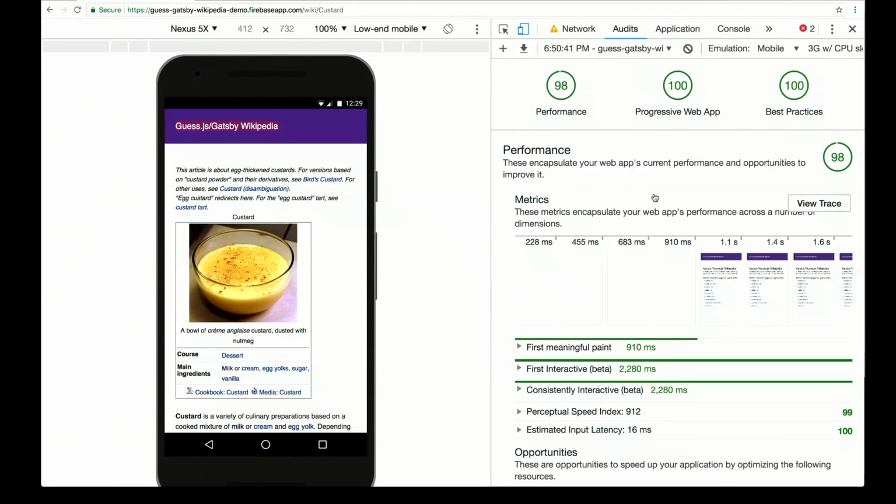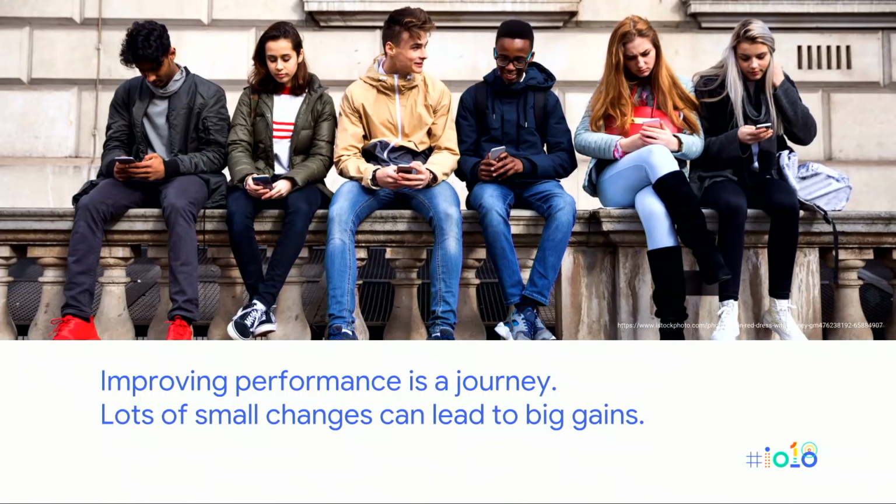So today we talked about quite a few things, but at the end of the day, performance is about inclusivity. It's about people. It's about all of us. We've all experienced slow page loads on the go, but we've gotten an opportunity today to consider trying to give our users more delightful experiences that load really, really quickly. So we hope that you took something away from this talk. Remember that improving performance is a journey. Lots of small changes can lead to really big gains. So check out some of the things we talked about today.